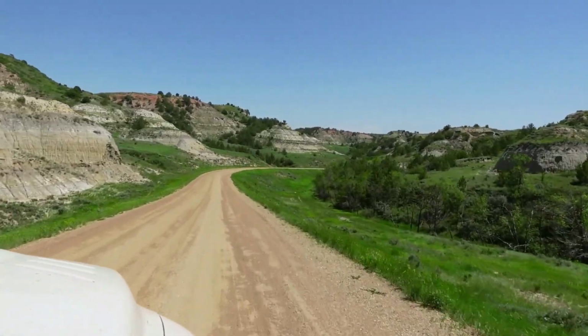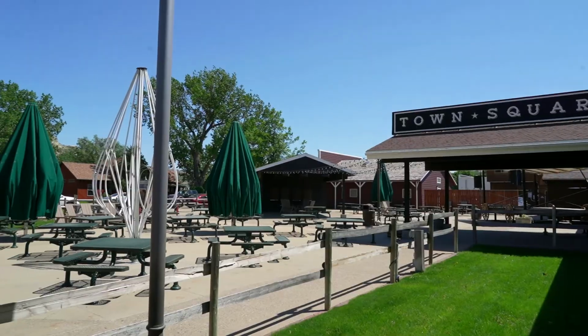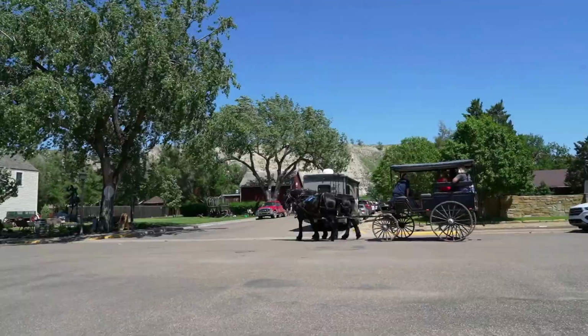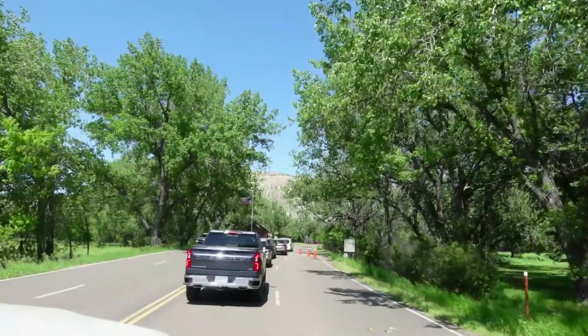On your way into the south unit of Theodore Roosevelt National Park is the town of Medora, full of restaurants, shops, museums, and entertainment. It's definitely a tourist town, but it's worth a visit if you aren't planning on spending your evenings in a campground.